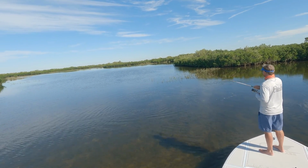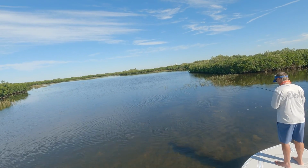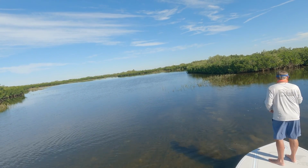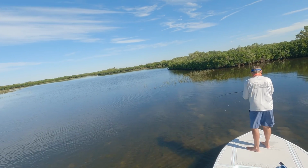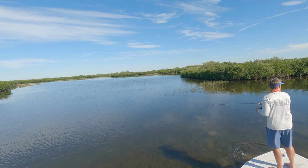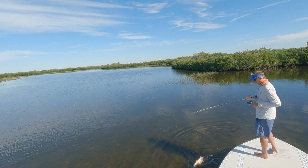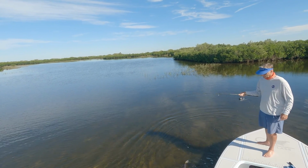Nicely done. If you were to look at the fish activity calendar today, it would tell you that today is a below average day for activity, but we are proving that wrong. Yeah, they're moving around. I think this weather definitely is superseding that. That's the one thing that those fish activity calendars can't tell you.